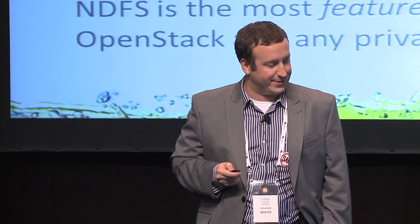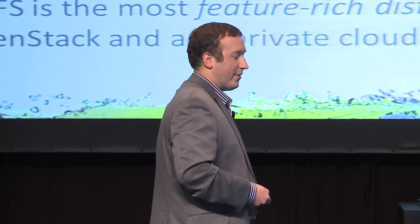In addition, we have integration with Swift, several features which support fault tolerance and reliability, as well as auto-healing. So to summarize, NDFS is the most feature-rich distributed file system for OpenStack and any private cloud environment.